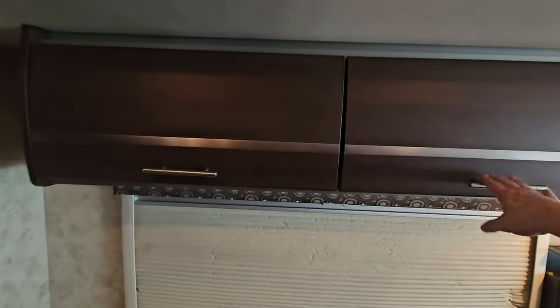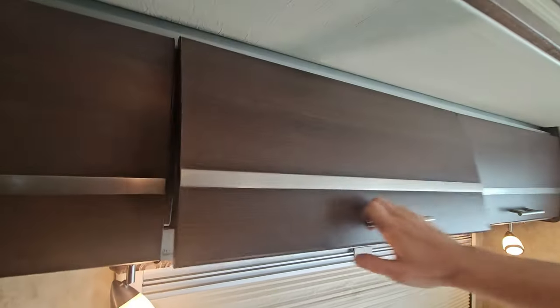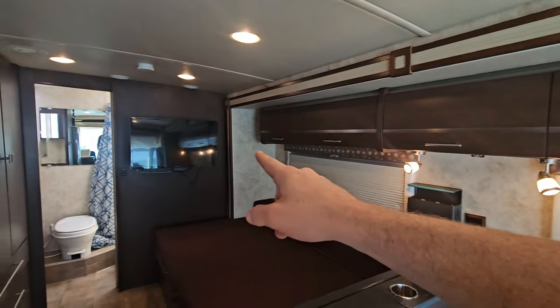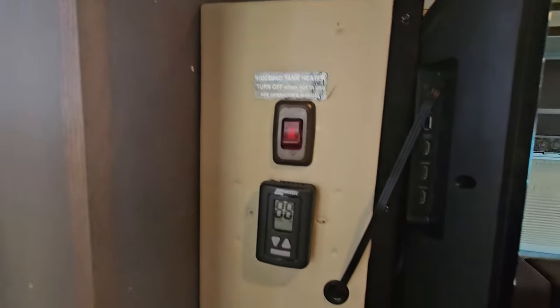And we have a whole bunch of overhead cabinets. All three of these should be somewhat connected. You can see that kind of slight slit in there. Now, when this slide comes in, it comes in right behind the TV that is mounted right here, 32 inch. You also got your thermostat, tank heater right here too.